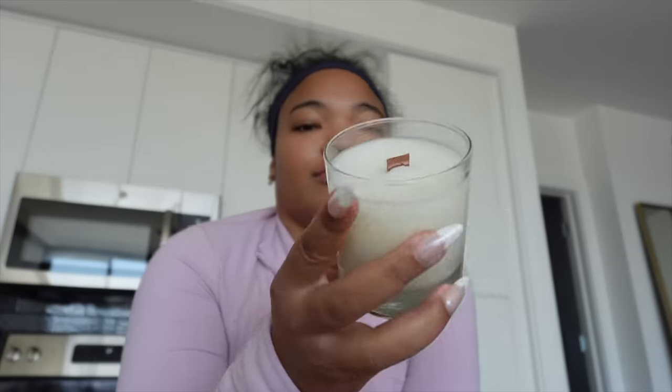And then she sent me another candle. It's called Relax and Repeat. Oh. Yeah. This is so clean and nice. I'm definitely gonna be using that for my next bath, okay?